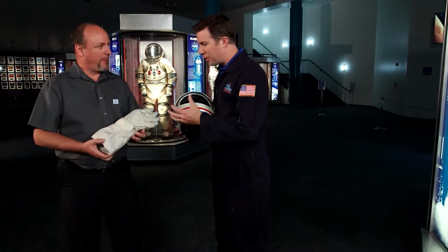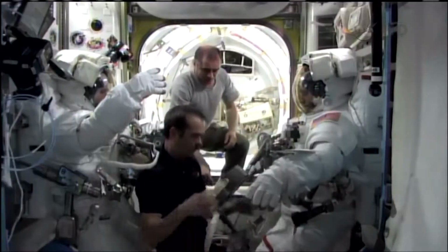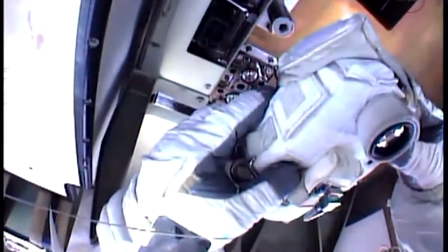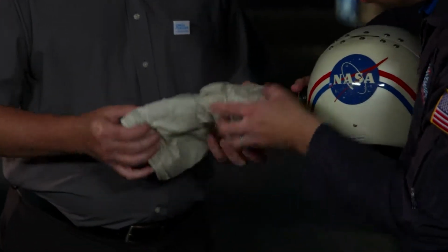Paul, you're holding what looks to be a space glove, and you tell me this thing is real? It was actually used? This is a shuttle era glove. It was used for EVAs, which is a fancy way of saying spacewalks. But a lot of material, right? There's a lot of material. There's up to 14 layers that make up the spacesuit and gloves.